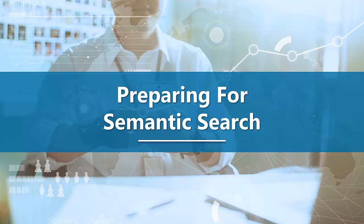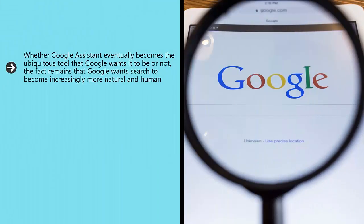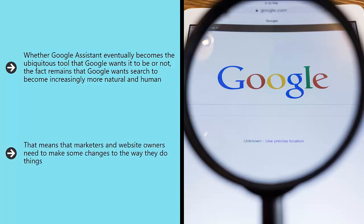Preparing for semantic search. Whether Google Assistant eventually becomes the ubiquitous tool that Google wants it to be or not, the fact remains that Google wants search to become increasingly more natural and human. It already has in many ways. That means that marketers and website owners need to make some changes to the way they do things.